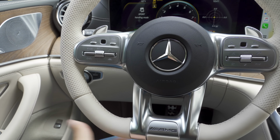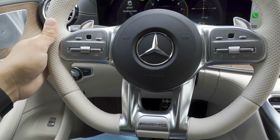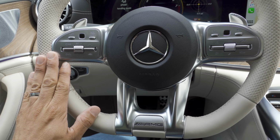We do have flat sides, a flat bottom, perforated sections, very aggressive sport grips. It's a very comfortable steering wheel to use. We have down on the left as far as the paddle shifters go, and then up over there on the right, and the same basic controls that we find in other Mercedes models.